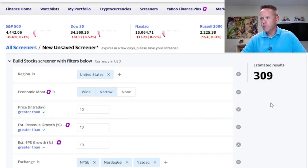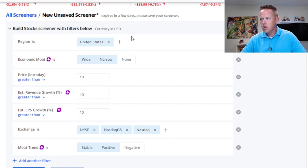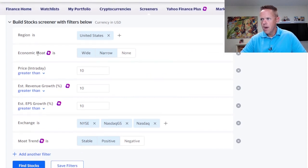All right, first things first, here's the parameters of the screener that produced 309 names. We are not going to go through 300 names. We're going to start from the top and go to the bottom. And here are the parameters that I use. So I live in the United States, so I put United States on there. Economic moat, wide or narrow.